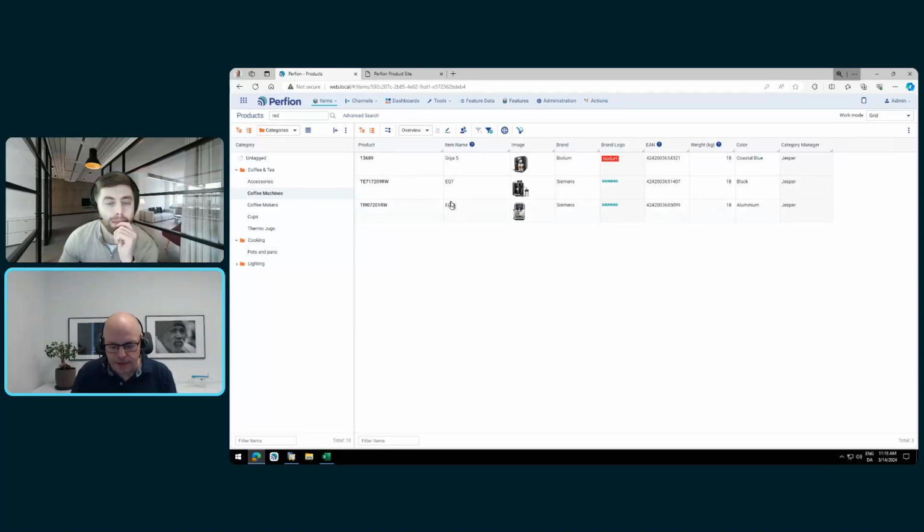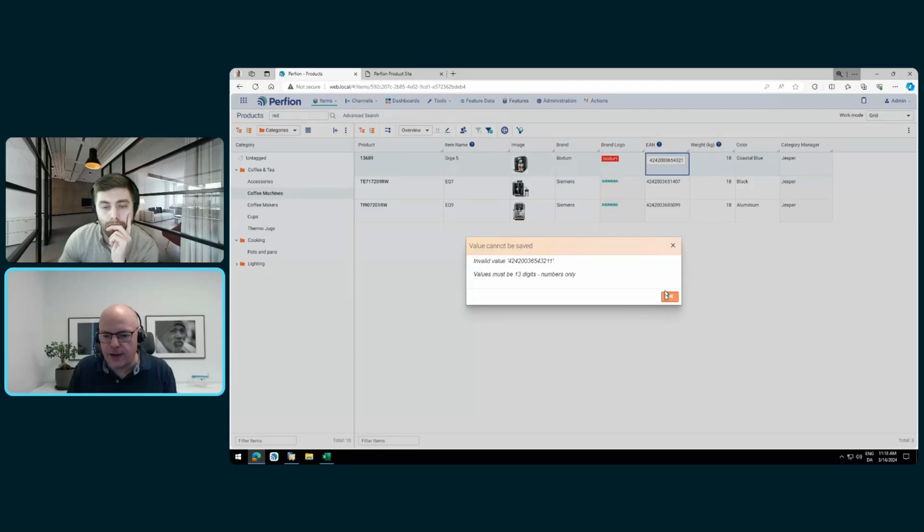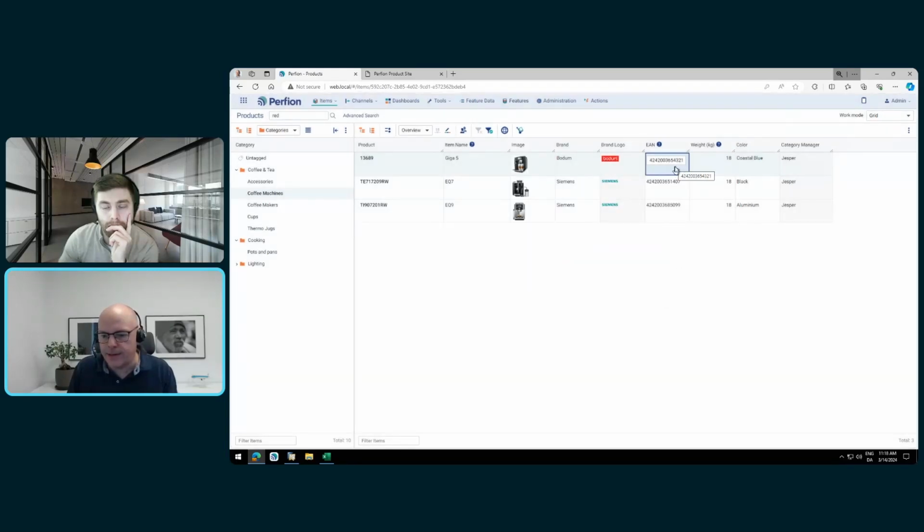In Perfion, we have various validations in here. So for instance, here on the EN number, if I enter an EN code that is not valid, I can validate it like this. I can also check unique values and so on, and I can put up rules on various fields to see if there's something inconsistent or something wrong with the value.